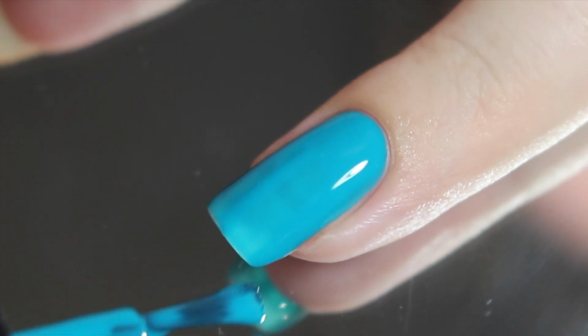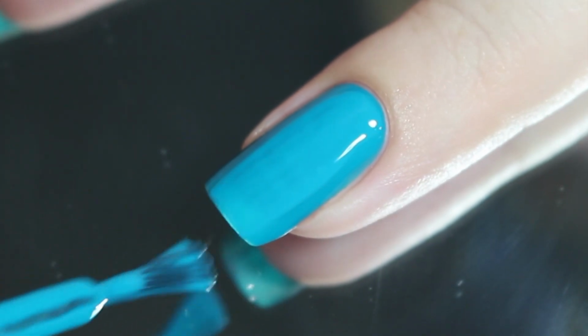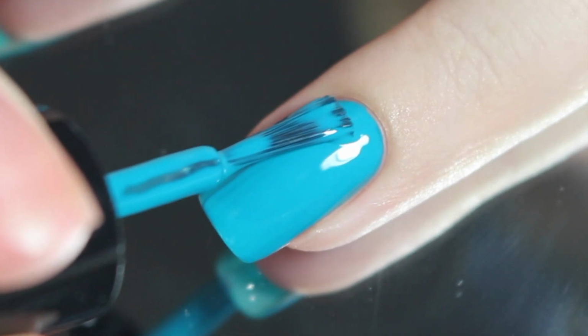So I did go in maybe a little bit heavy-handed here for this first coat, but it did go on smooth. I really, even with that thicker coat, didn't have any issues with pulling. It was just a little bit sheer, so I'm going to go ahead and show you how it built up for me with that second easy coat, and it did bring this polish completely opaque.